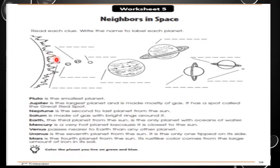So the first one and the closest to the sun, as I told you, and before Pluto, they keep putting Pluto with them. They apparently are forgetting that Pluto is not one of the main planets now, it's a dwarf planet, but it's okay. So the first one and the closest to the sun is of course Mercury, and Mercury is a very hot planet because it is the closest to the sun. That makes sense, of course.